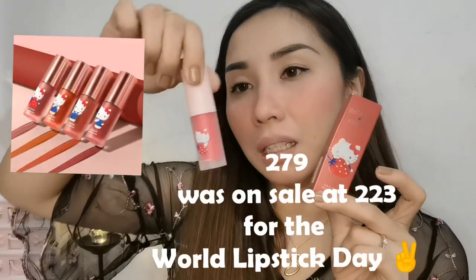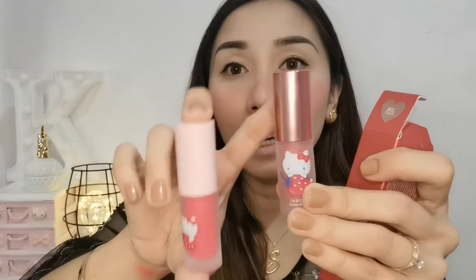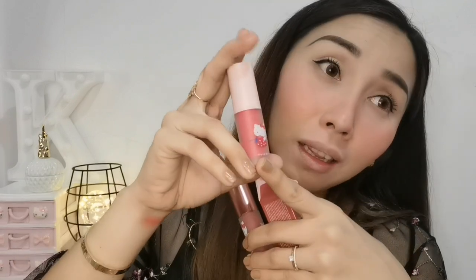The difference is that this one is not a lip and cheek tint. Although I haven't used it on the lips, I mean on the cheeks, this one claims to be a lip and cheek matte mousse, and it's really okay on the cheeks. But be careful because it's also very pigmented. There, nothing much of a difference, just their cap and the frosted bottle. This is shade number 1 punch.